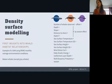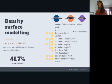Okay, let's see the results. So I was actually happily surprised by the deviance explained by this model, which is 41.7. So it's really not doing too bad.